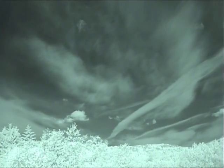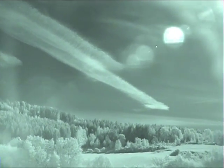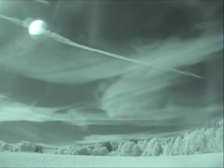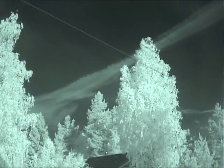And I'll be using this way of showing the cloud cover because it's a lot easier to discern the difference between regular clouds and what I call chemtrails. This haze that is beside the striping that you see here, for example, is also the result of aerosol spraying from the airplanes. It falls down through the atmosphere in sheets.